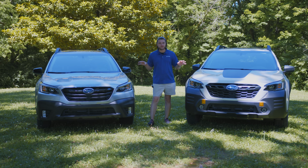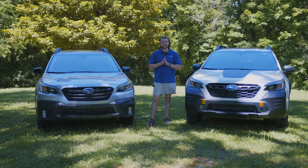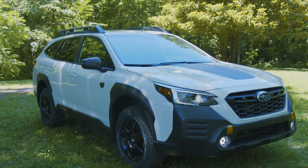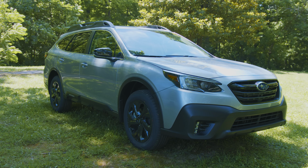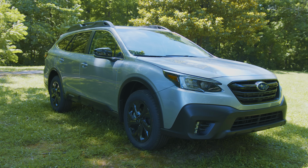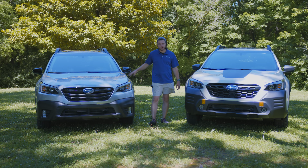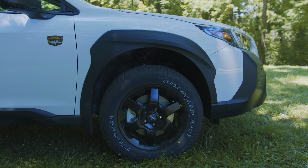So as you may have noticed just by me standing next to these vehicles, the ground clearance difference is noticeable. The Wilderness has 9.5 inches of ground clearance, whereas the Onyx Edition XT here only has 8.7 inches of ground clearance. Now I say only, that's still incredible. Subarus are known for their ground clearance, 8.7 inches almost across the board, but the Wilderness took it up a notch, an additional 0.8 inches of ground clearance here.